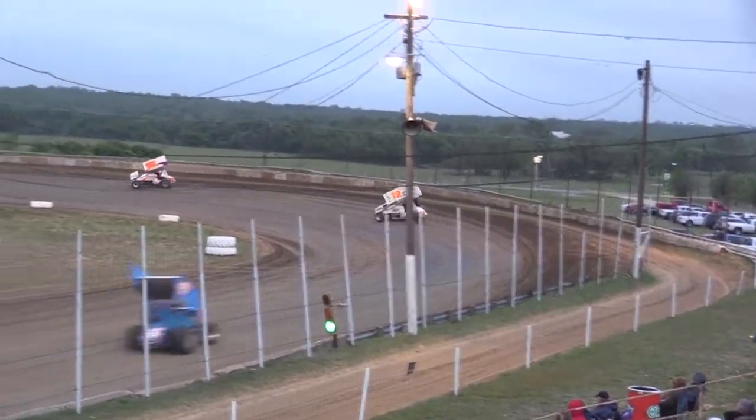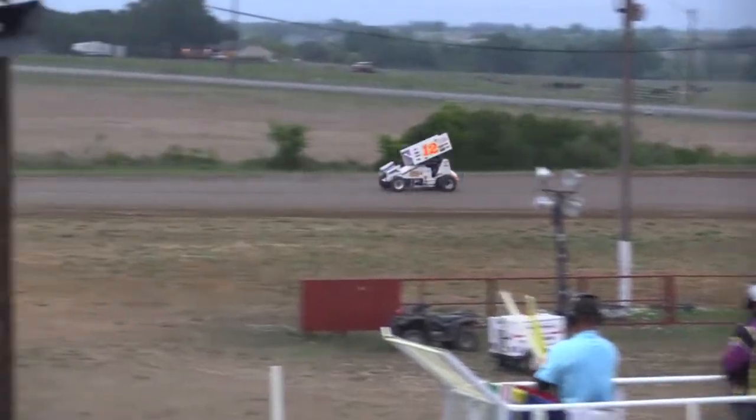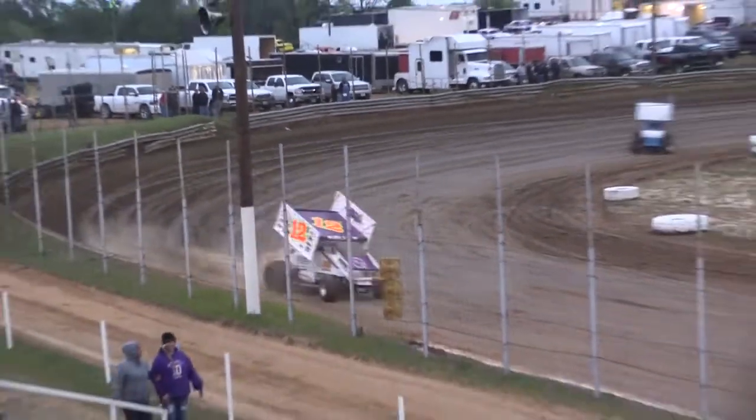Back up front we go. Reagan Reed out front in the 97 by about 4 car lengths over Gary Kelly. Nearly half a straightaway advantage. Should be coming to 4 down, 4 to go. Halfway done this time by from Flagman Joe.